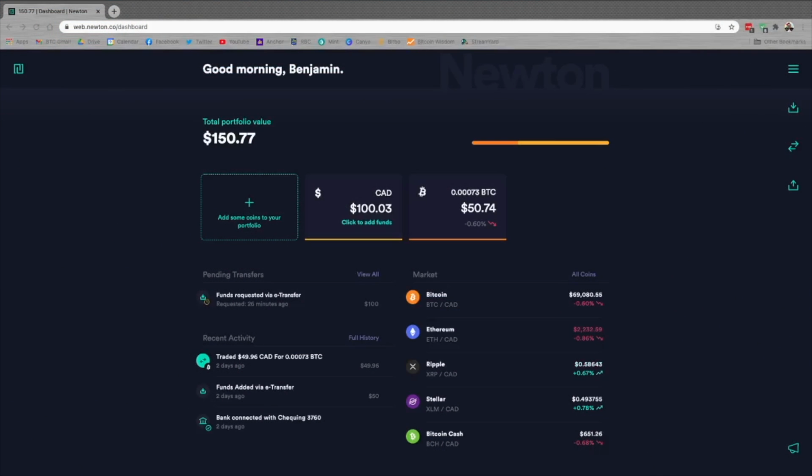All right, so about 15, maybe 20 minutes later, the funds have landed into my account. So you can see I have the previous $50 or $51 balance in Bitcoin, and then I now have an additional $100 in my Canadian dollar balance. Now at this point, of course, I still only have $50 in Bitcoin, and the 100 is sitting here still in Canadian dollars. So I need to trade these dollars for Bitcoin.